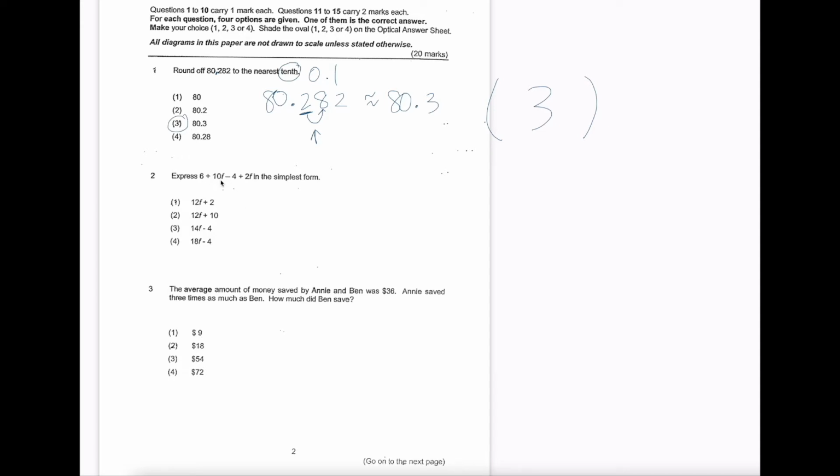Question 2, 6 plus 10f minus 4 plus 2f in the simplest form. Let's copy it out. Let's rearrange it. So 6 minus 4, because they're both numbers, and then 10f plus 2f, they're both algebra. 6 minus 4 is 2. 10 plus 2 is 12f. So 12f plus 2 or 2 plus 12f, it will be the same thing. So my answer is option 1. Alright.